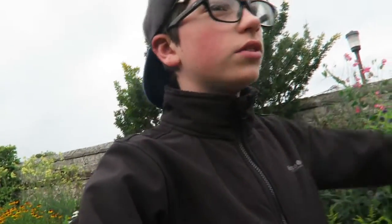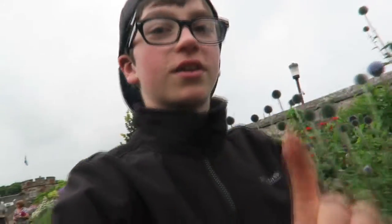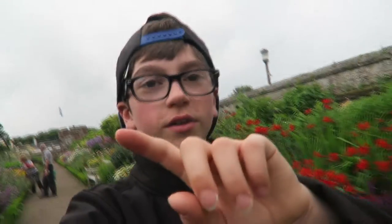I like Dirleton Castle. The walls are really nice and everything. We're having a look around here, and then we're going to be going up to the castle, and then it brings us back round, and that should be pretty awesome. So let's go and explore a bit more of this amazing castle and its grounds. So let's go.